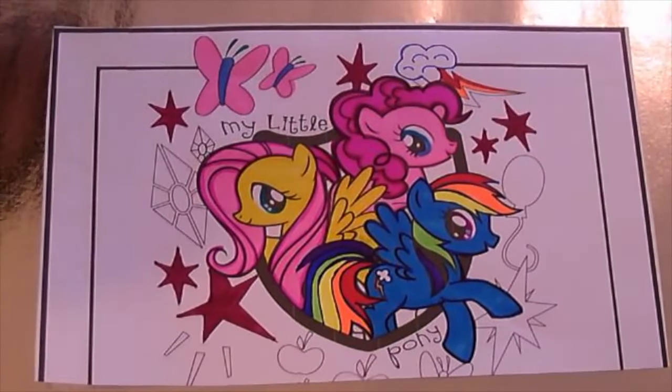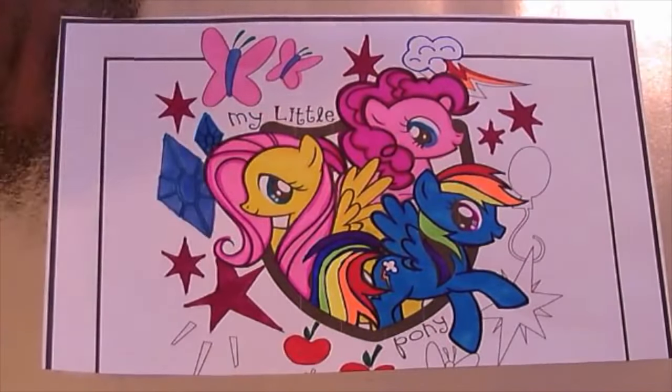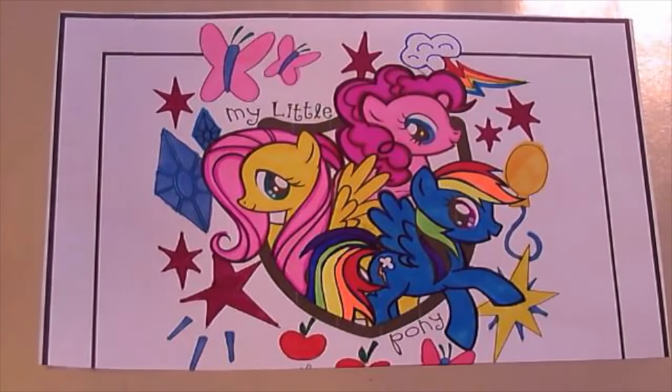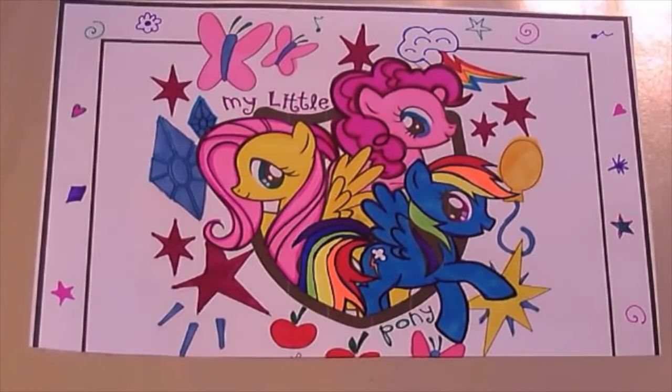Oh look, the cutie marks are getting coloured in. Don't they look great? Oh look, some doodles.